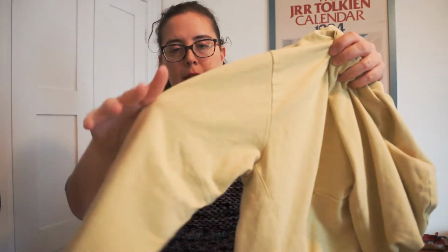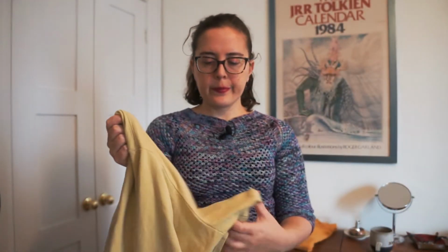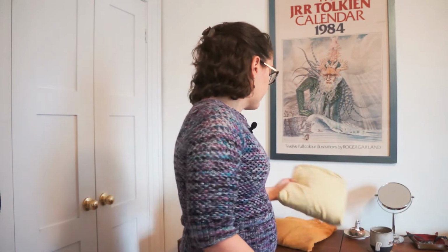What I love is that it's got elbow darts. I think that's really fun. I really want to like this pattern, but I'm just not a fan of this one. Maybe I'll try making the round neck one. I'll definitely try wearing this some more as spring comes and see how I like it. But again, I think this and the blue skirt are the two least favorite of my makes from last year.